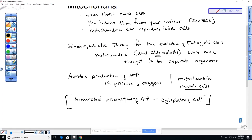Anaerobic production of ATP, however, is less efficient, and it produces a byproduct. What does it produce as a byproduct that can be bad? So think about you're exercising anaerobically, you're lifting weights, right? You're never going to be able to breathe in enough oxygen to produce that ATP to lift your weights. So what do your muscles produce as a byproduct? Lactic acid, right? And this means that they fatigue easily, they get tired easily. Okay, so the mitochondria are important for aerobic production of ATP.